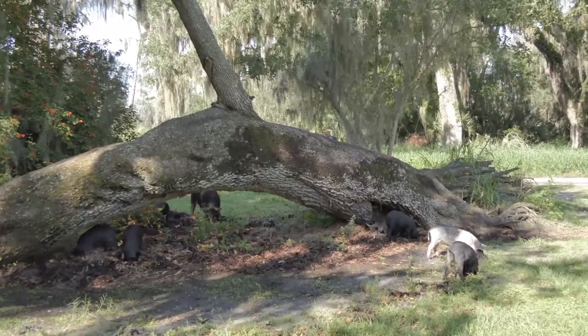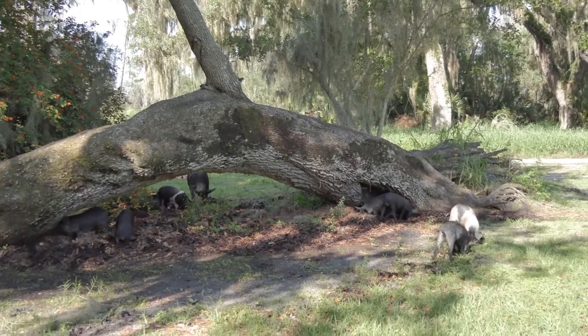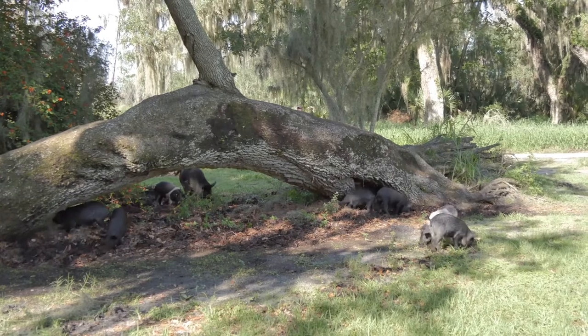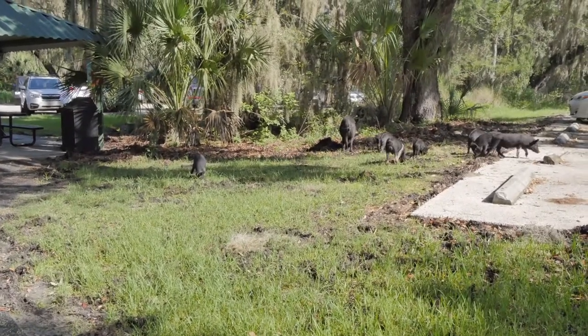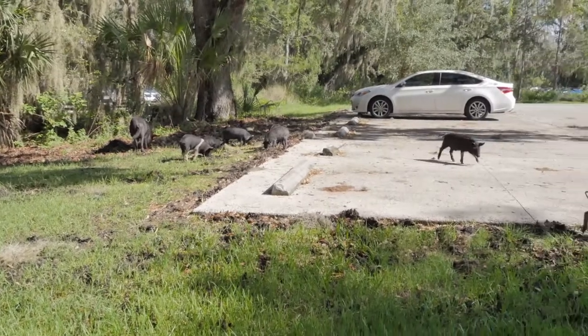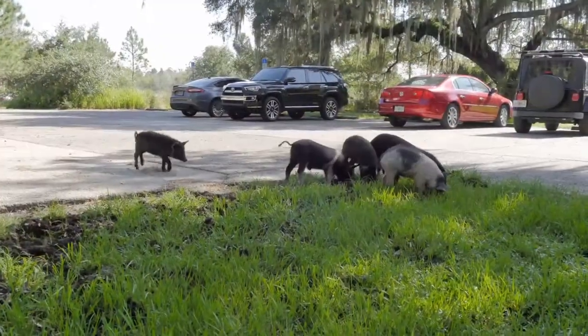I have also seen some of the wild hogs that live on the reserve along this trail. As you can see from this video, you can also sometimes see them in the Discovery Center parking lot or pretty much anywhere on the reserve, but they prefer wetter areas where the soil is soft and moist so they can easily root around for their food. You will see areas of the reserve where they have been rooting around and tearing up the ground.